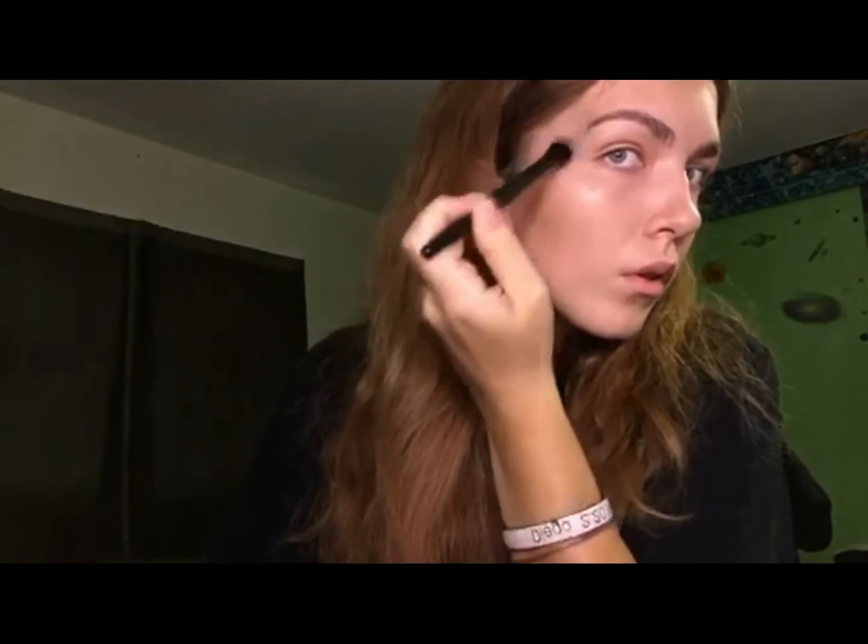And just create like an L shape from your cheekbone to the end of your eyebrow. See the glow already? I love this stuff. Now I'm gonna do the same thing to the other side. Sometimes if you're not wearing eyeshadow or whatever, you can just take a little bit underneath your eyebrow just to give a little shine. And next, put some on top of my nose. And just why not on the Cupid's bow?